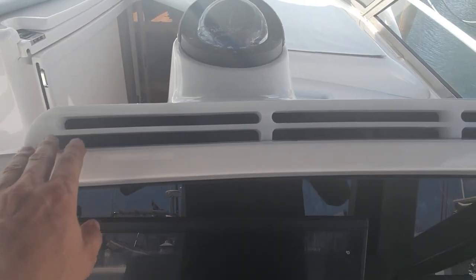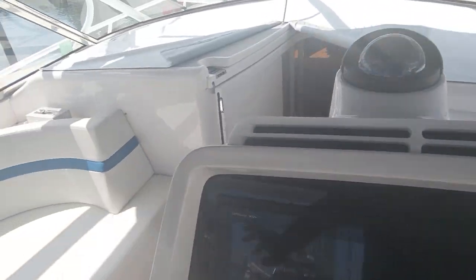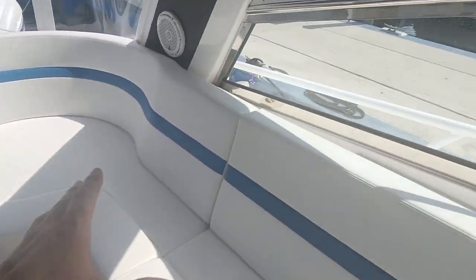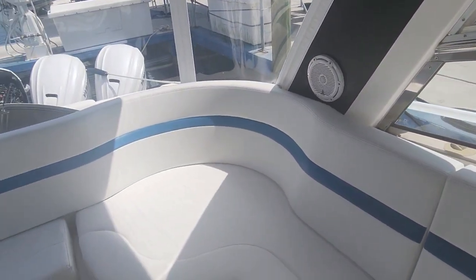But look at this vent where the air conditioning comes out right here. That would be nice. It's getting hot out right now. I'm starting to sweat. I like all this carbon fiber on the top here too. Pretty cool. This is all just seating. I mean, this is huge. It's got these rounded pad seating style here. Definitely comfortable in both corners.